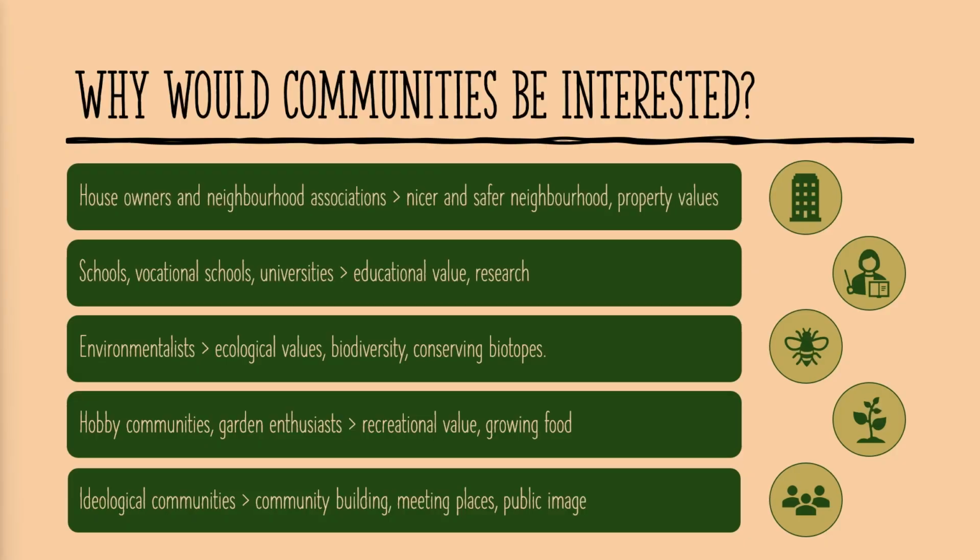We believe that many communities will be interested in these kinds of projects. On one side, we can have special communities, religious communities, or even educational communities, some private citizens and people that live in these areas. We also have environmentalists that take care of the environment, that are aware of its importance and want to encourage the creation of biodiversity spaces within a city. Hobby communities or even enthusiasts, it doesn't have to be a community or an organization, it may be just individuals.